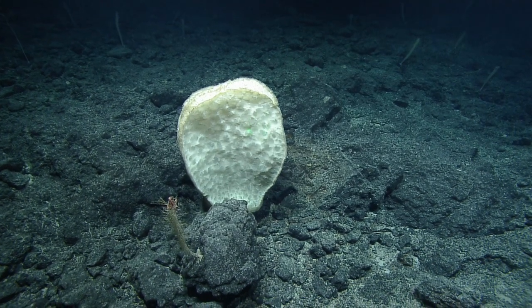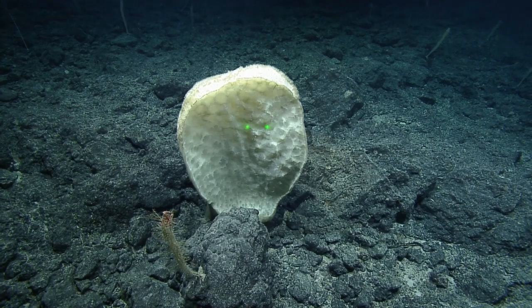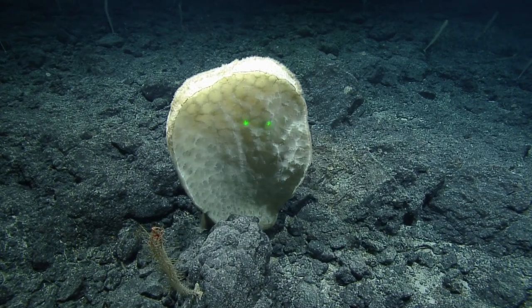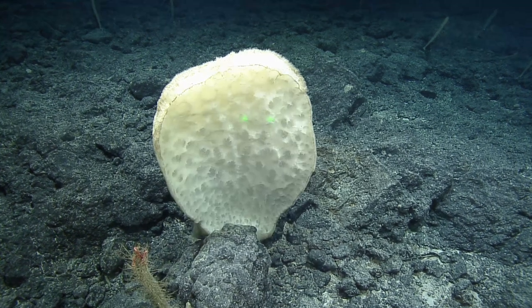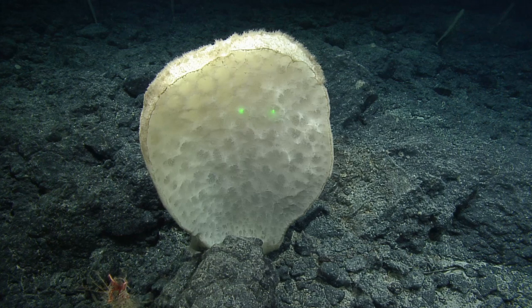I'm seeing another SpongeBob. And this one is a very square-like shape. Yeah, or English muffin-like. You're hungry, everyone's hungry. I'm getting hungry now. I could say tripe.